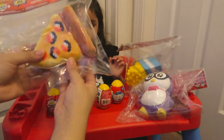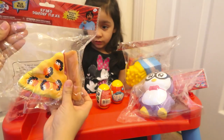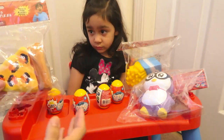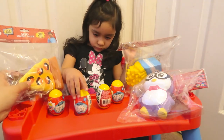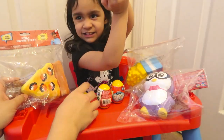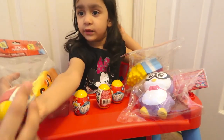And we also have these cool squishies. So cute. We are actually really excited. We found these at Walmart. But when we got there wasn't a lot left. Most of his stuff was already sold out. We couldn't find any of his t-shirts yet. So once we find more stuff, like more toys and stuff, we will be uploading another video for Ryan's World toys.